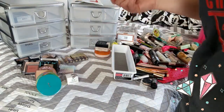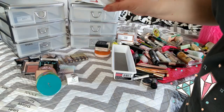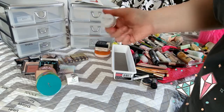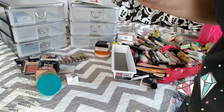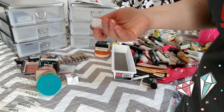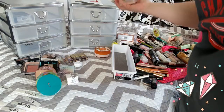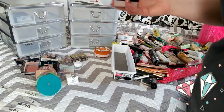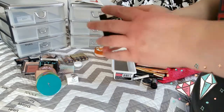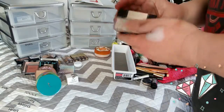Incredible You Glow Girl Cosmic Blur Iridescent Jelly. I didn't open this. This is brand new. I think you can use this all over. I'm just gonna hang on to it and use it for a special occasion, Halloween, whatever. Finally, I got a Fit Me powder in the shade 05 Fair. Again, I wanted translucent, and I got an actual color. I don't use it, so I'm gonna get rid of it.